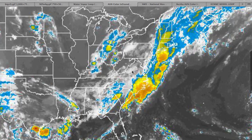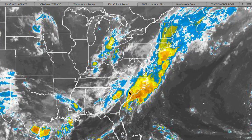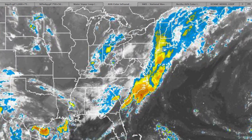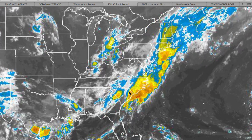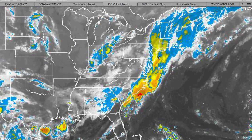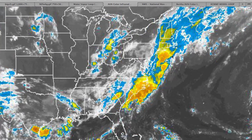So here we have the infrared satellite picture. And you can see that expansion very clearly. I like to use the infrared satellite picture to show cloud tops cooling. And when you see cloud tops cooling, that means there's rising air. And rising air, of course, means more lift. So what we have here is the first batch exiting out. You can see that rising air, the lifting and intensification of the cloud cover.